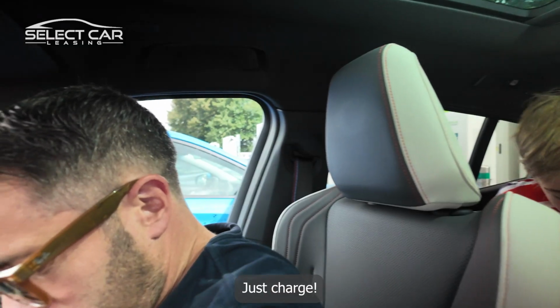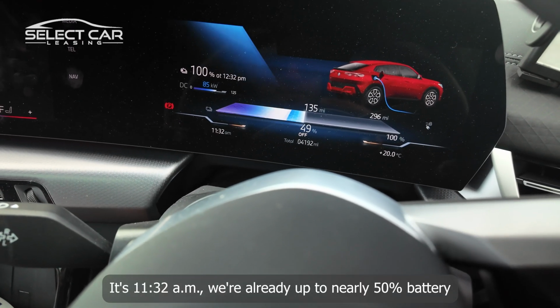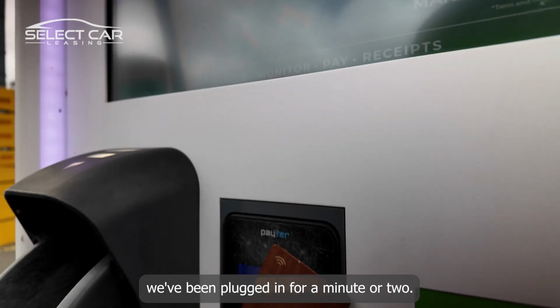More power. Just charge already. Okay, just charge already. We're pulling 85 kilowatts. It's 11:32 a.m. We're already up to nearly 50% battery. We've only been plugged in for like a minute or two.